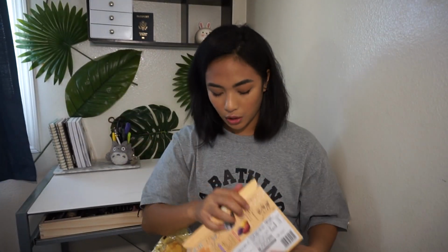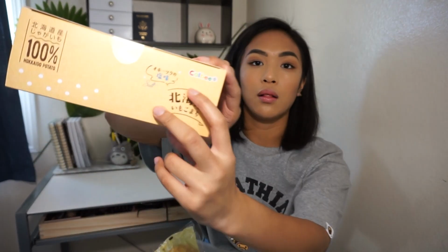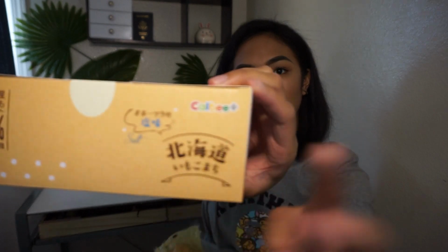It's just really, really good. So I definitely recommend that place if you're going to Japan. It's called Calbee, as you can see here. Another famous thing that is in Japan is called, what do you call it? Tokyo bananas. Tokyo bananas are basically this here, but this is a Disney edition.